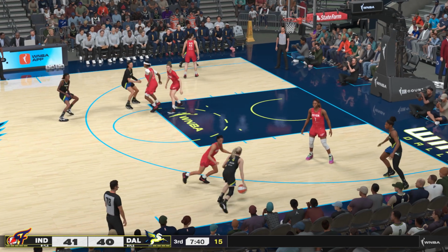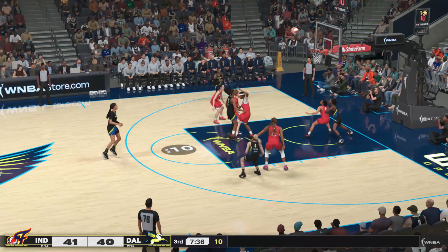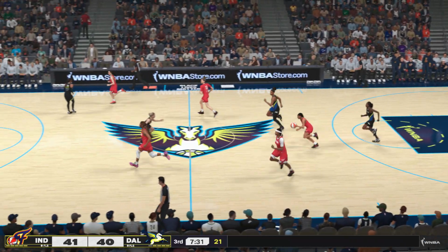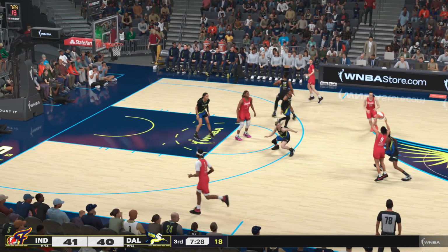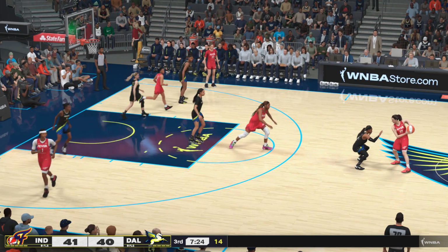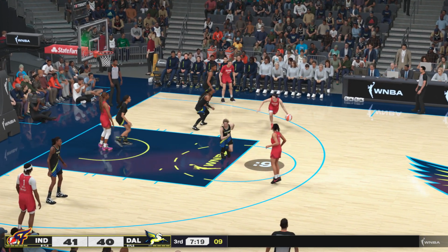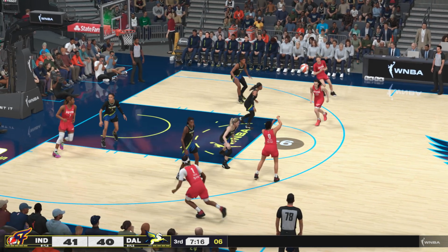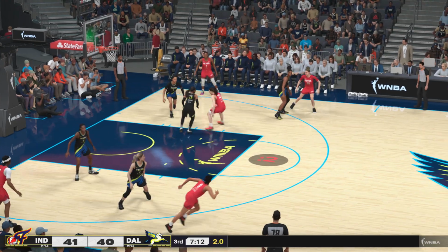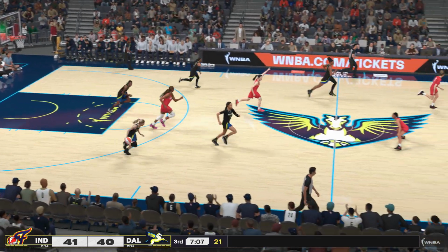Sheldon outside. To the paint. Here's McCowan. The Fever pull it in. Just over 2.5 minutes gone by in the second half. Clark outside. Back to Mitchell. Samuelson. Clock at 4. Here's Clark. Good D by Arike Ogunbowale. The Wings trail.